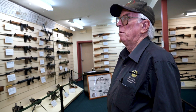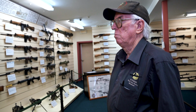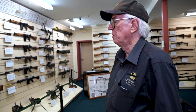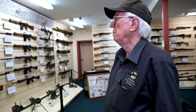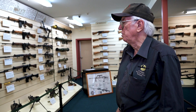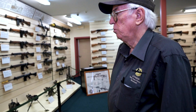Lysaght finished up making about 55,000 of them. They could have sold as many again to the Americans. The Americans loved it. They were deliberately losing Tommy guns so they could get their hands on an Owen. They were still in use through the Korean War, and still in use early in Vietnam. A few model prototypes were made to try and improve it, but they never could. It was just a good, simple design that worked.